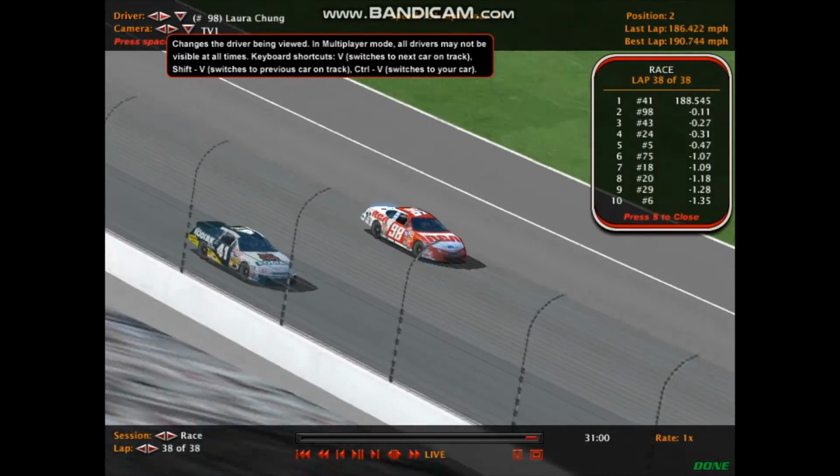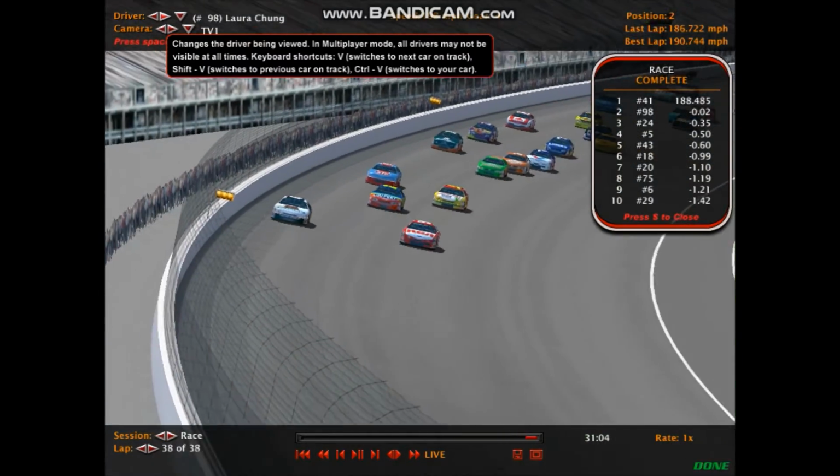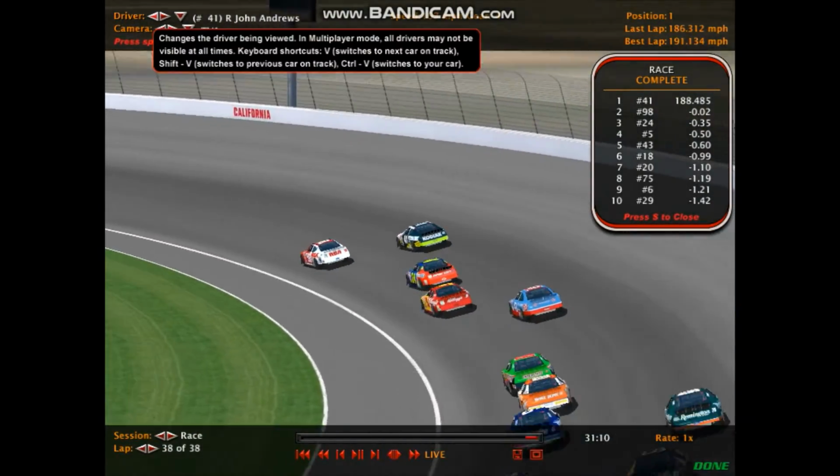So start-finish line it is. How about a first-time winner? And that first-time winner is going to be John Andrews in the 41 car. He wins the Auto Club 400.